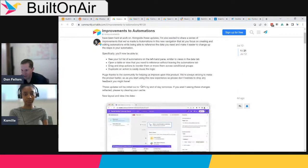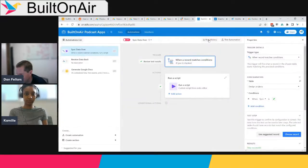So now you can get full screen of the automations. It's quite a bit easier to interact with. I think my favorite change to the new automation is the run history is now much more accessible. It used to be like you had to jump out and jump back in to get to the run history. I would agree. So, yeah, that was my favorite.